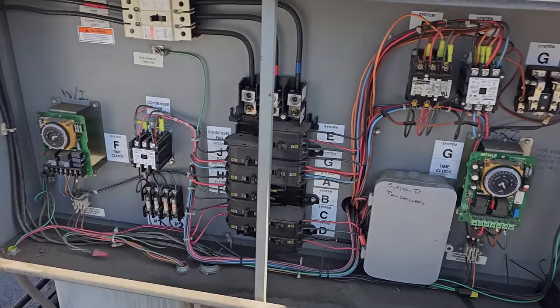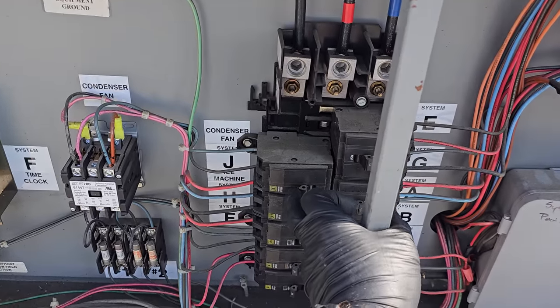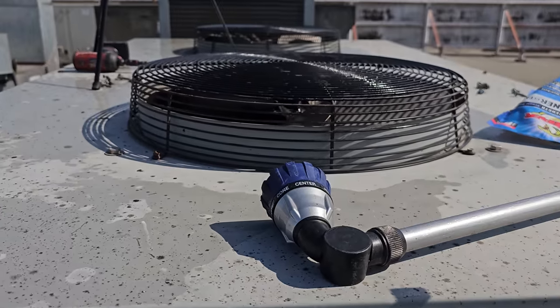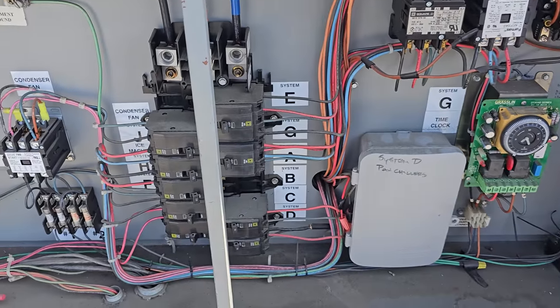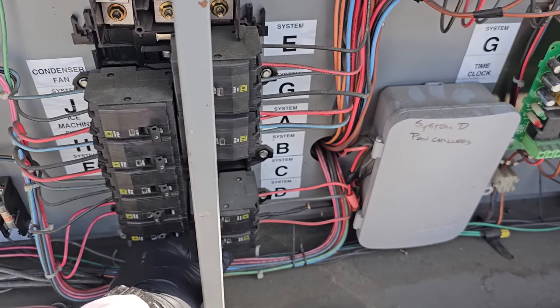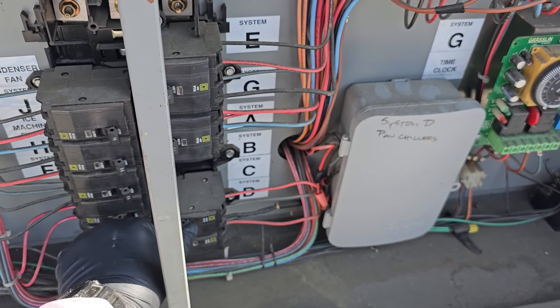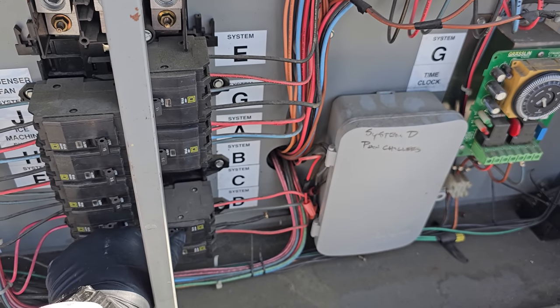All right, when you're firing these back up, you wanna do it slowly, one breaker at a time. Now I turned the condenser fan motor breakers and nothing came on because they're on pressure controls. So you gotta get the compressors running to get them to come on. So we're gonna one at a time and just slowly turn them on.